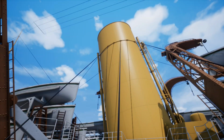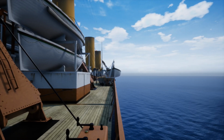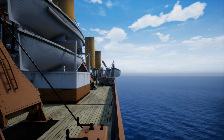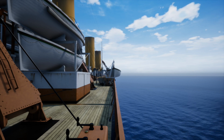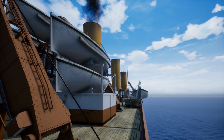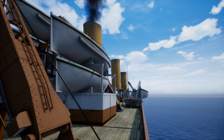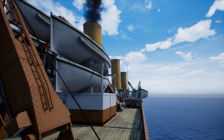Britannic, for those of you who are unaware, was the third and last example of the Olympic-class ocean liners. It was built by Harland & Wolff in Belfast, Ireland. It was laid down in November of 1911, eventually launched in February of 1914. I'm 100 years ahead of myself here. Completed December 1915 and then put into service as a hospital ship, not as the ocean liner it was intended to be, on December 23, 1915. Britannic would be lost just short of 1 year later on November 21, 1916.